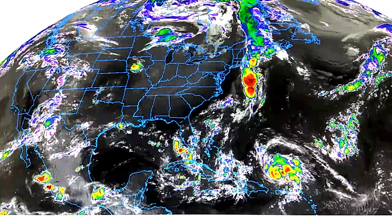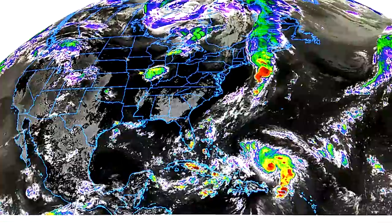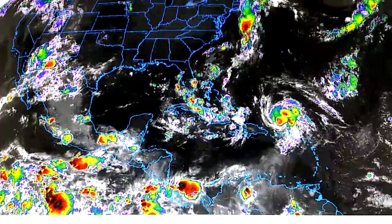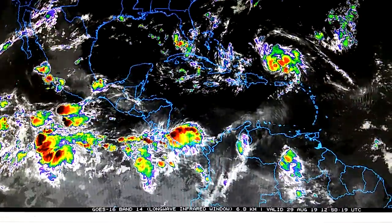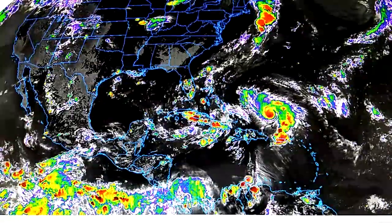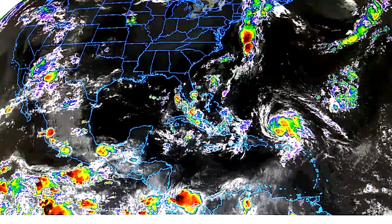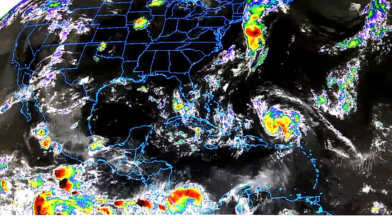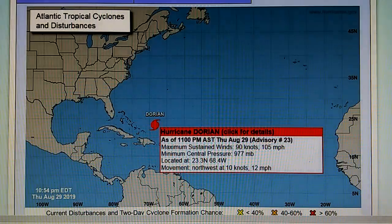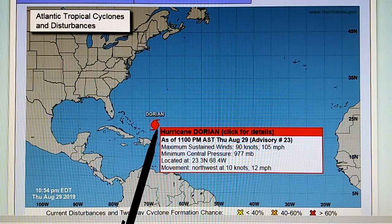So let's go ahead and take a look at the map today. This is the water vapor, the upper level water vapor map for today. Now this was captured almost 3 hours ago, 2.5, 3 hours ago. We can see that this is the long wave infrared map. We see this hurricane right here. Let's see if we can find the map for the National Hurricane Center, which is right here. Here is a picture of where the hurricane is.